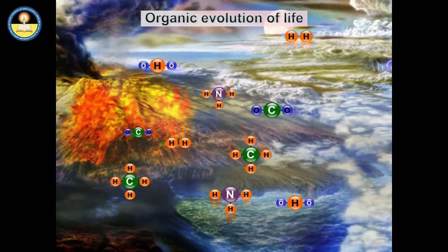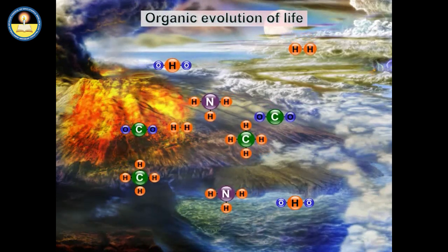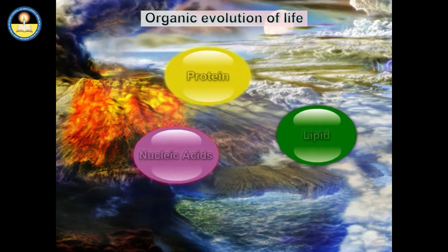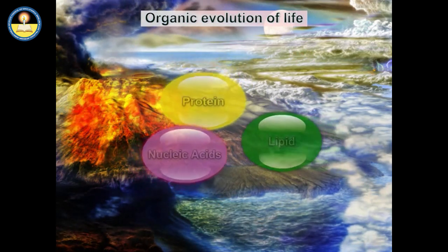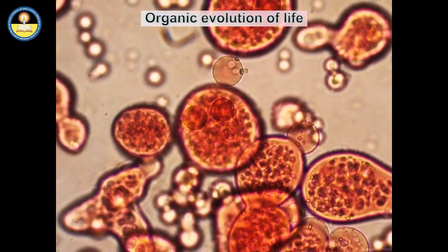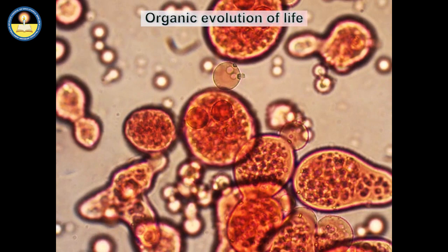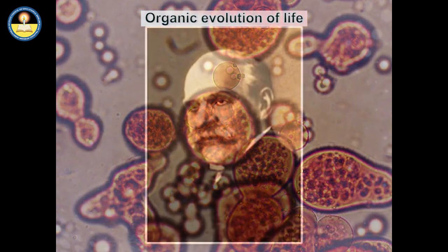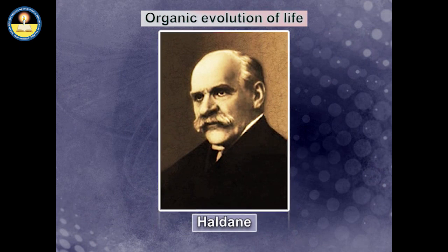Oparin suggested that the organic compounds only led to more and more complex molecules like protein, lipids, nucleic acids, etc. These molecules aggregated together to form cell-like spherical structures called coacervates. Coacervate means pre-cell stage. These are prebiotic structures. Haldane also had similar ideas about the origin of life.